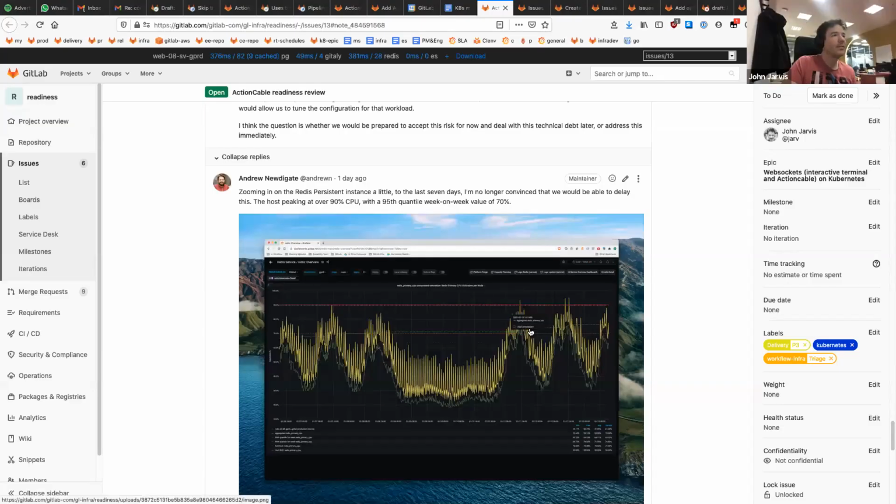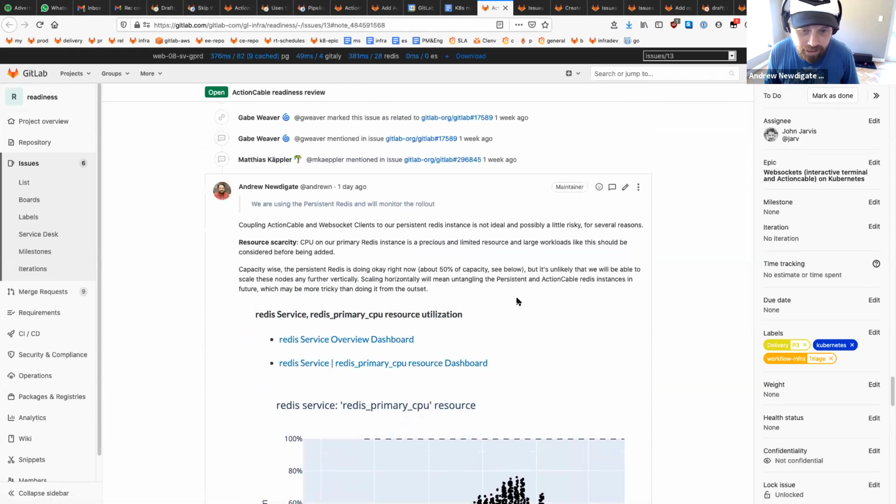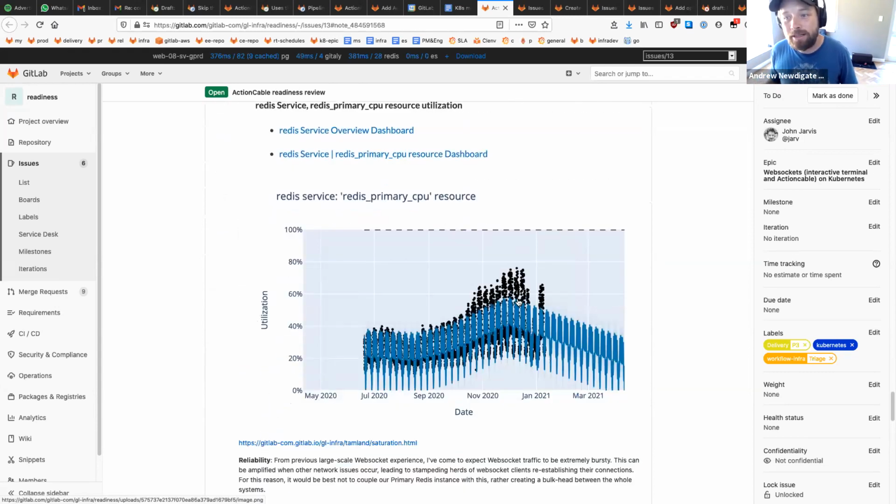Sure, and in general, do we need to raise some flags here about our Redis saturation on the Redis persistent cluster? It looks actually funny bad. Sean, the Tamland report just came in, and if you scroll up on that issue a little bit, Tamland says it's going down at the moment, but when you drill into the server, that doesn't seem to be the case.